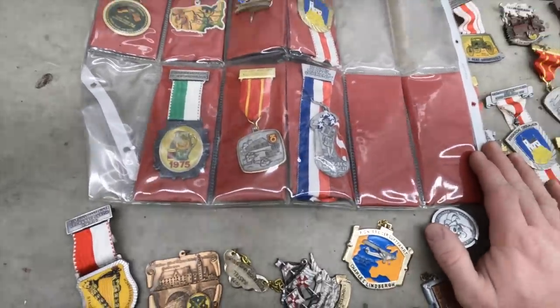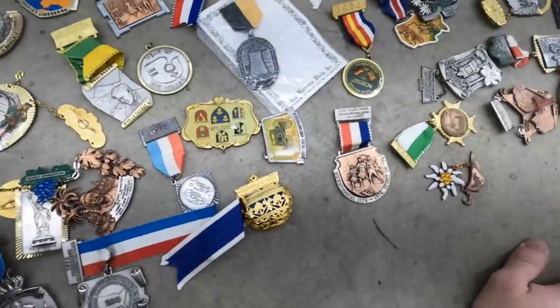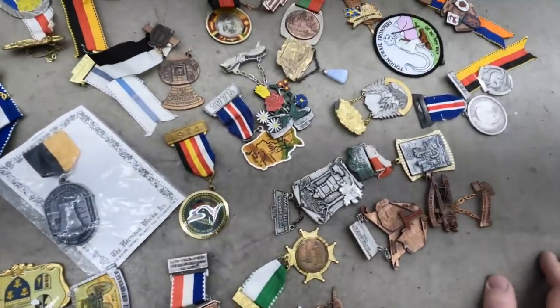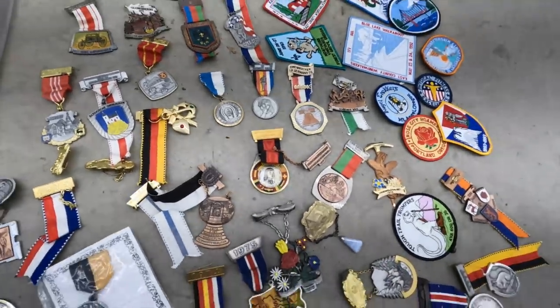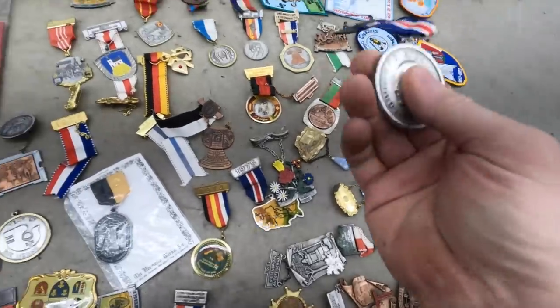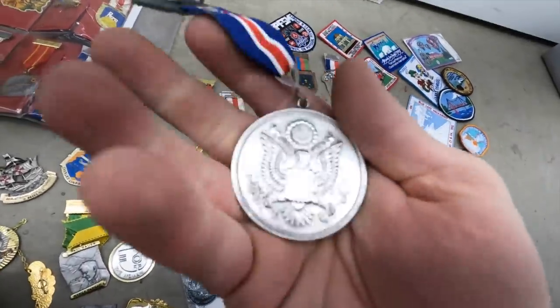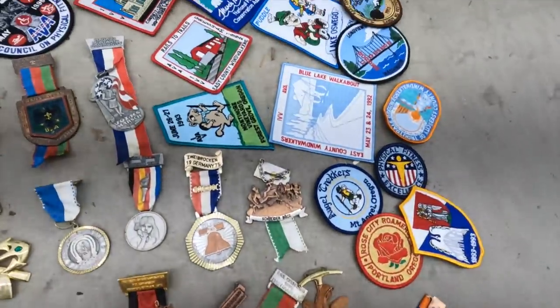They're all different ones. Military. I'm thinking now that they collected them. They could have collected all these, you know, like, for example, they bought them, found them, traveled. There were definitely collectors. Look at this Eisenhower here. I mean, there's some beauties here. And then, of course, some more patches.